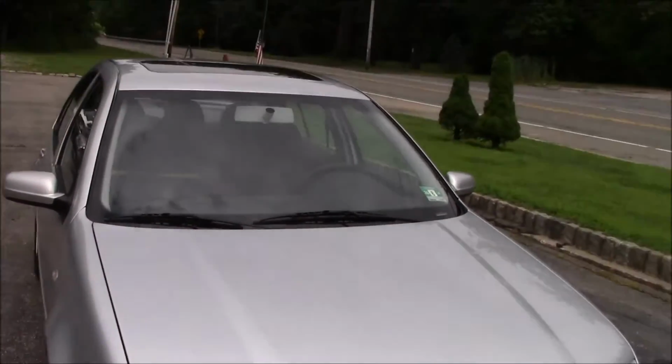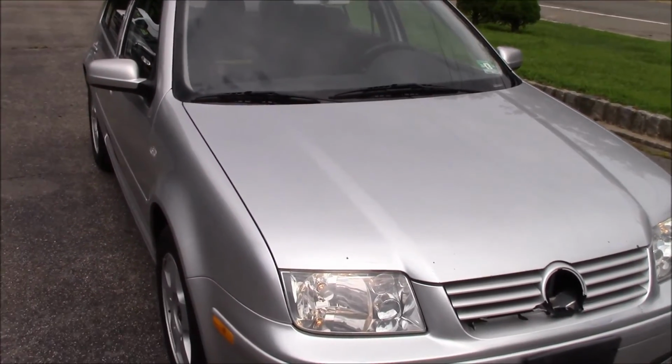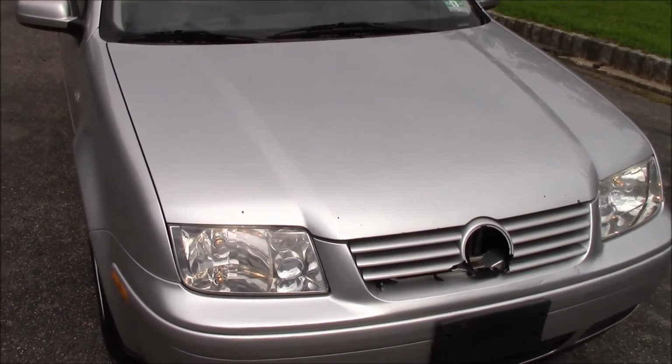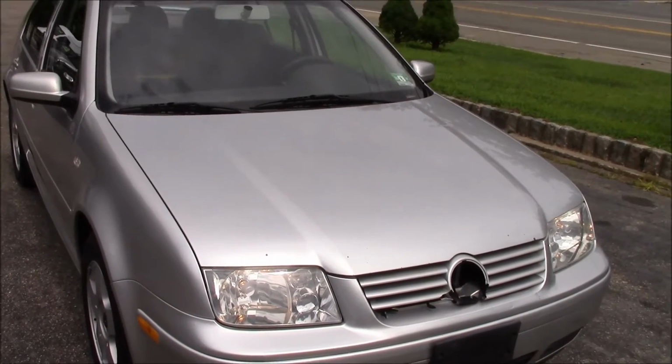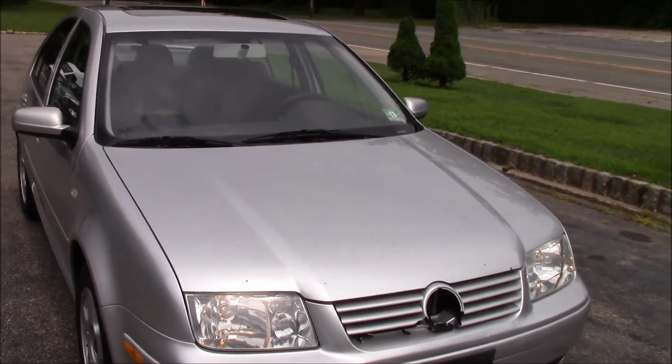All right, folks, there you go. If you know somebody, especially the young people that just love to work on these cars, this would be a great starting point for them. Great interior, great exterior, great engine, great transmission. Just needs that little issue fixed, and you're going to have yourself one heck of a nice little car.